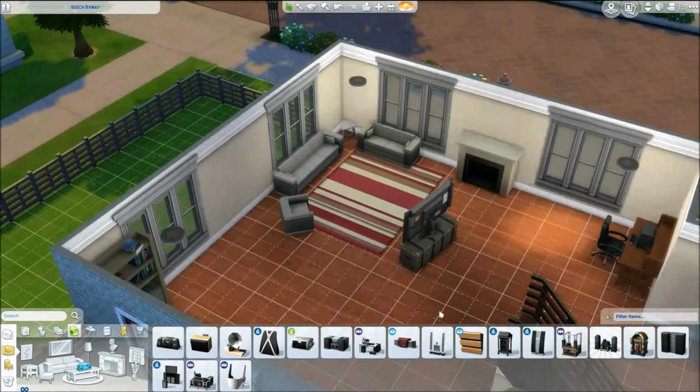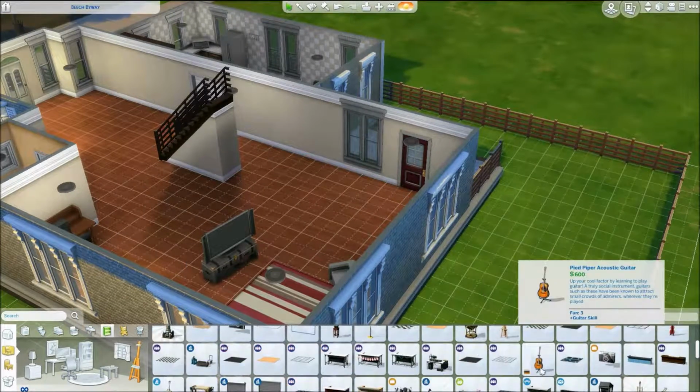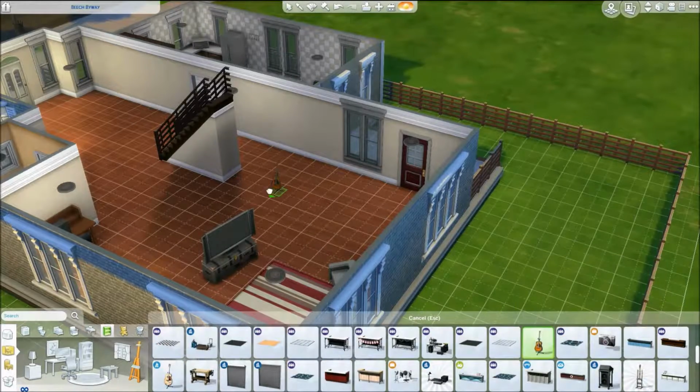But you can't build fireplaces anymore, I'm pretty sure. They changed the law. I might be wrong about that. I don't know anything about building, like actual building real houses. Not that I know much about building in The Sims either.